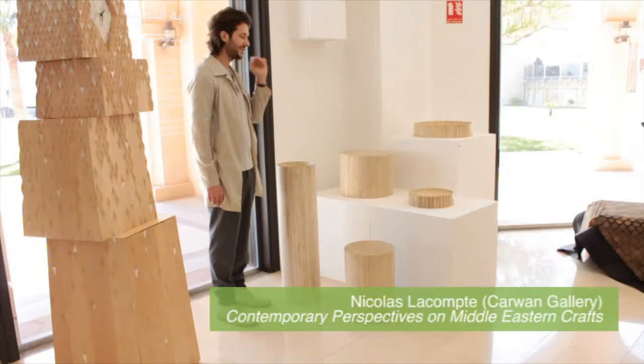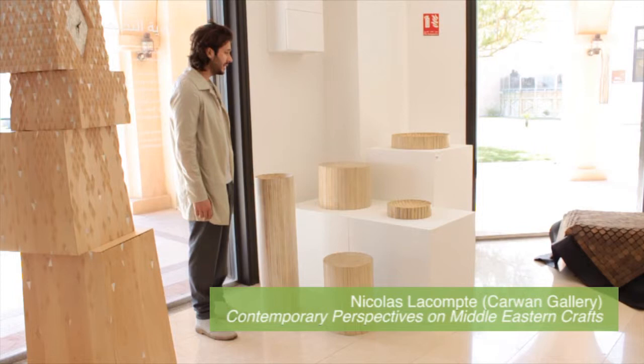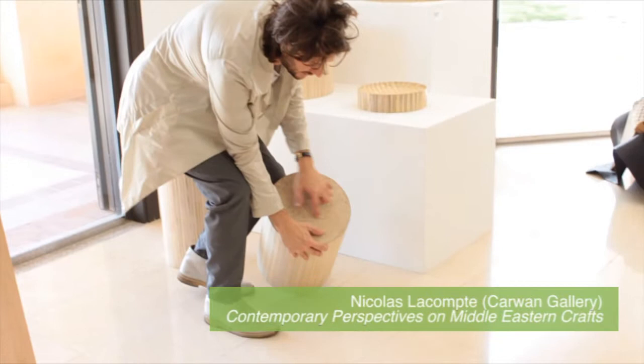Okay. Here we have the work of Philippe Marois. Philippe is a designer from Canada, based in London. For this work, he has been inspired by the woodworkers in Beirut when they are doing all the ornamentation, all glued and stuck together, like you can see here.